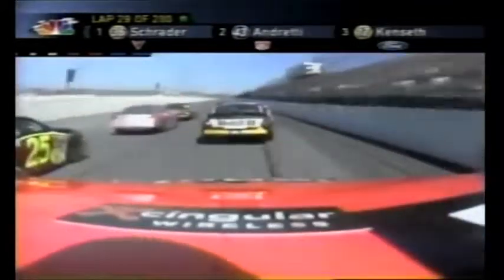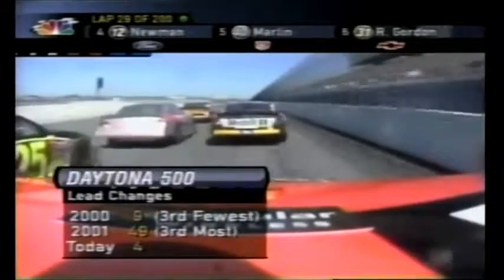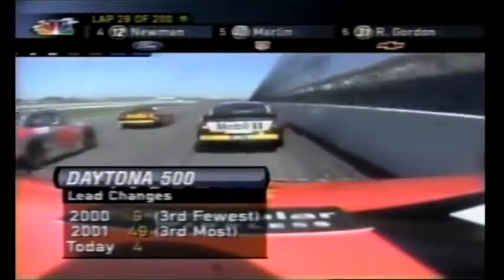Robby Gordon in that orange and black 31 up in the mix. Oh, he somehow got between the 12 car of Ryan Newman and the 7 of Casey Atwood. There wasn't room for that car. Yeah, that was close, but the 25 was right on Robby's tail and probably gave him a pretty good run so he could make that move. Others in that group, the 7 of Casey Atwood, Bobby Labonte is up there, Dale Jarrett and Jeff Gordon are in the group also.